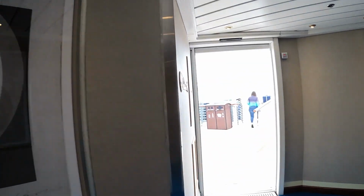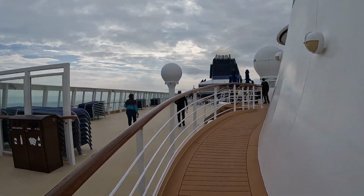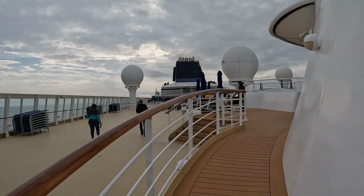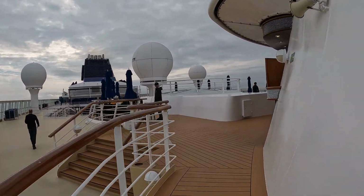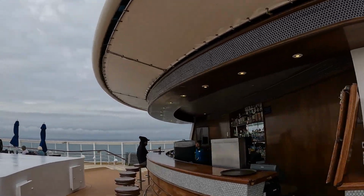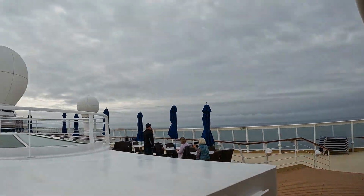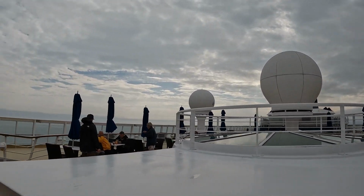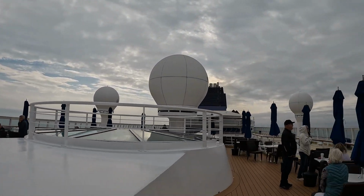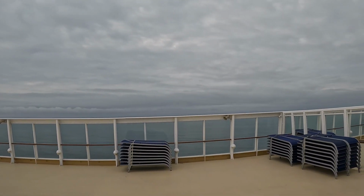Alright, now we're heading out to the pool deck. But first, swing by Champs. So here is the Champs Bar. And it's also a designated smoke area. It's the only outside designated smoke area on Norwegian Sun. The other smoke area is inside at the casino.